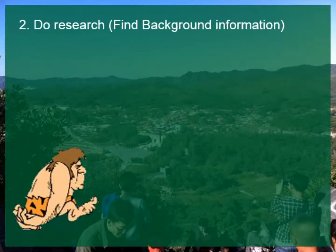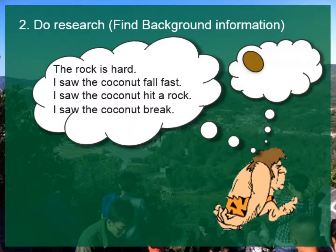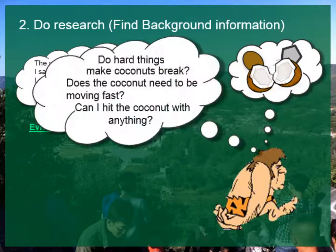So how did the caveman go about doing research? Well, there were no books for him to read, so he just thought about what he knew about the world around him. He collected facts. He knows the rock is hard, he knows the coconut fell fast, he knew that it hit a rock and that the coconut broke. And so that's his evidence, and that would lead him to maybe asking some follow-up questions.